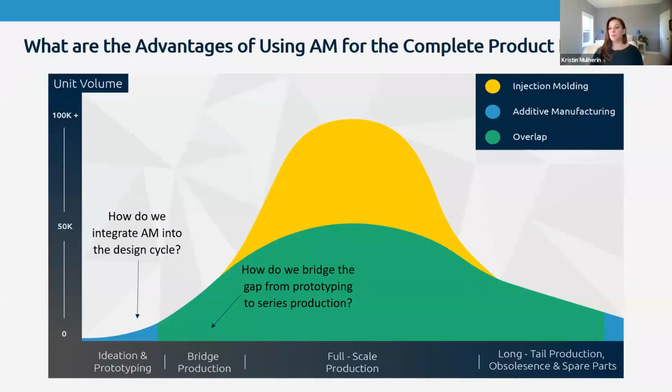Great. So one of the first sets of questions we had was based on essentially the product lifecycle as a whole. What are the advantages of using additive manufacturing for the product lifecycle? How do we integrate AM into the design cycle, and how do we bridge the gap from prototyping to series production? Do you want to go ahead and start with this one?